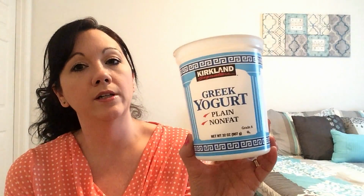Oh, this was another new thing this month. This is the Kirkland Greek yogurt, plain and non-fat. I know I picked this up for a recipe this month as well, and it turned out really well. This is really good, and I think it was only $6.99 for 2 of these big 32 ounces. So I definitely had to plan around it though, because I knew I wouldn't eat it all. I think I made the tzatziki sauce with this, so that was really good. Plus I just ate it as well and just added some fruit to it.